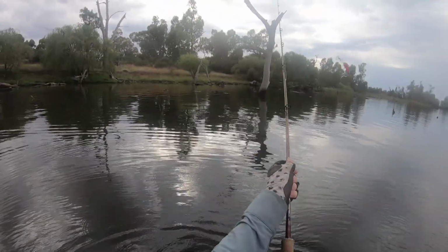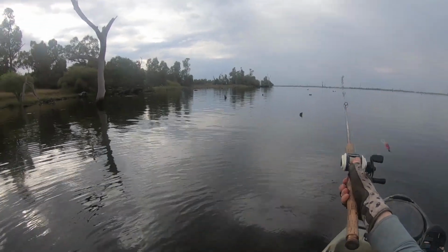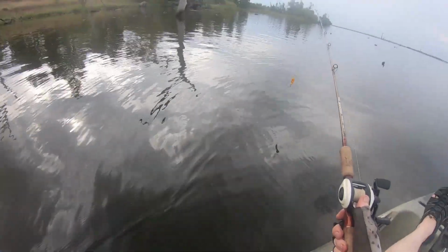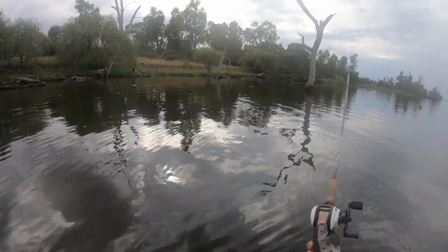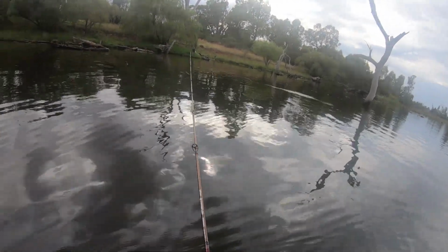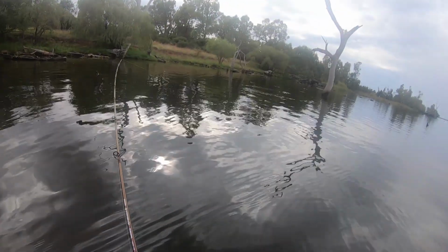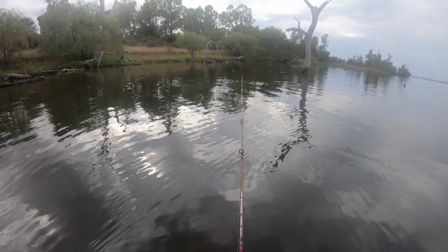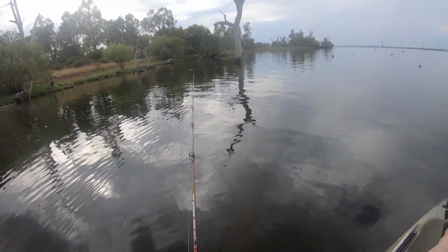So what I do is, as I said, from here onwards is reeds. From here is pretty much reed free. So what I do is I look for these structures. There's a tree down there, and I will try and cast and pull my lure parallel to the tree. And what I'm doing is I'm going really slow because it's actually not that deep. So it's really slow. And it's worked so far.